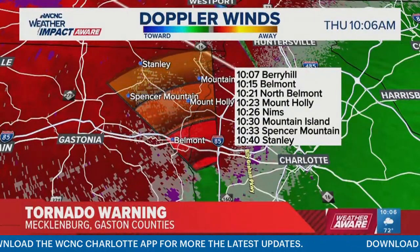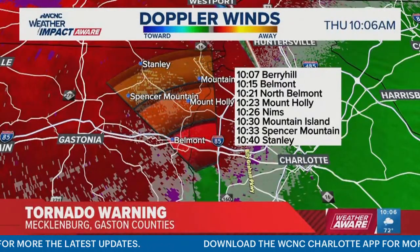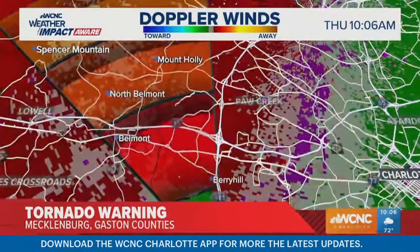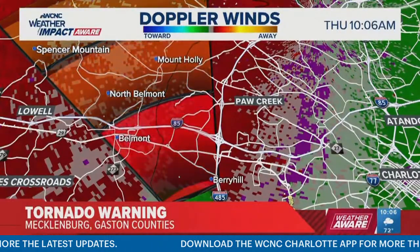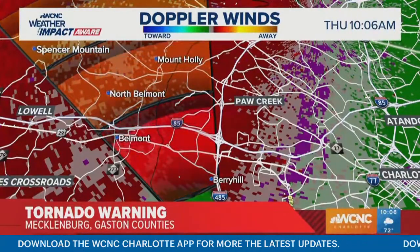Mount Holly, 1023. Be prepared, as this storm looks like it could be rolling right overhead, or at least just off to the west of you. Before, it was heading off towards the northeast, but in the most recent runs, it does look like it's starting to turn a little more northeast comparatively. So what else do we have? Also Spencer Mountain. We could see that arrive here in the next 25 minutes as well.